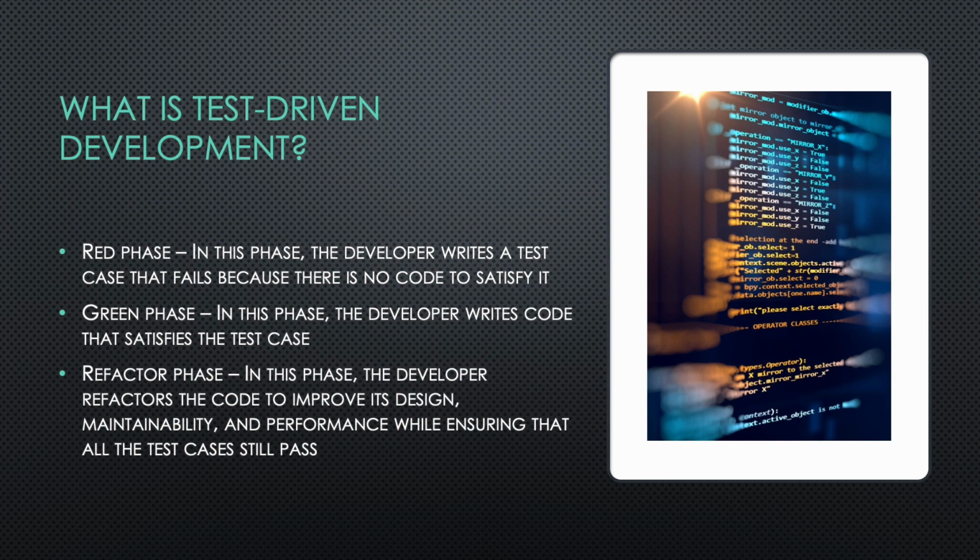In this approach, the developer writes a test case before writing any code. The test case specifies what the code should do, and the developer writes code that satisfies the test case. TDD involves a cycle of 3 phases.